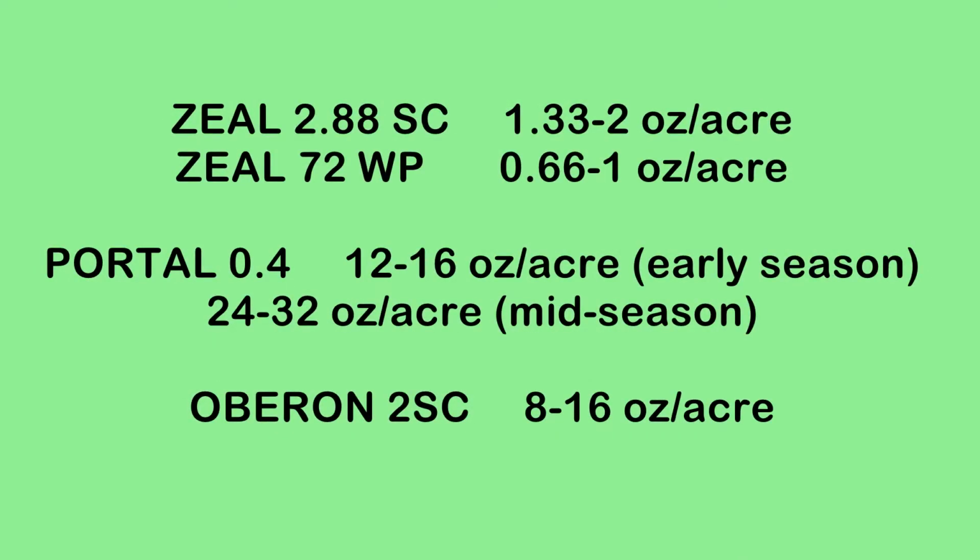So we've got a couple of different options in Alabama to control spider mites. Abamectin is probably the most economical option that we have. However, we do have some pockets of resistance across the cotton belt with that product, so that's something just to keep in mind. We also have things like Portal, Zeal, and Oberon, which cost a little bit more but do provide good efficacy, good control of spider mites.